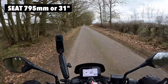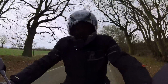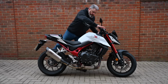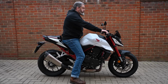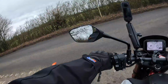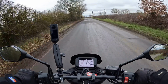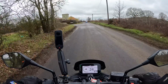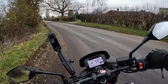We've got a nice seat height, 795mm. I've got a 32-inch inseam. I'm 5'10", and I can obviously flat foot this with a bend in my legs. That's nice and easy. When it comes to the riding position, it is again very comfortable. It feels very natural. I know that might sound a bit weird, but you jump on this and you feel instantly comfortable. The bars are at a nice position. You're not leaning forward too much, too sporty.